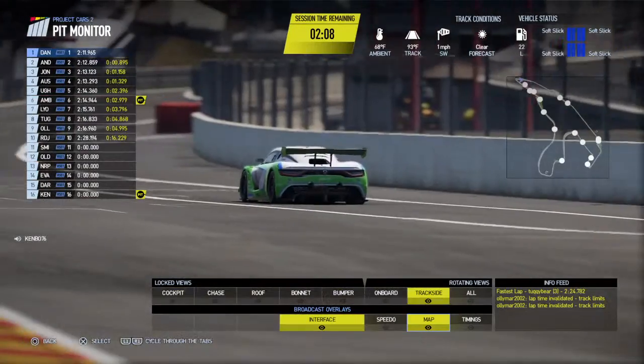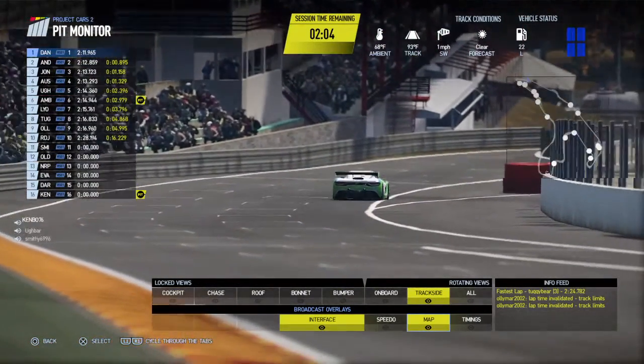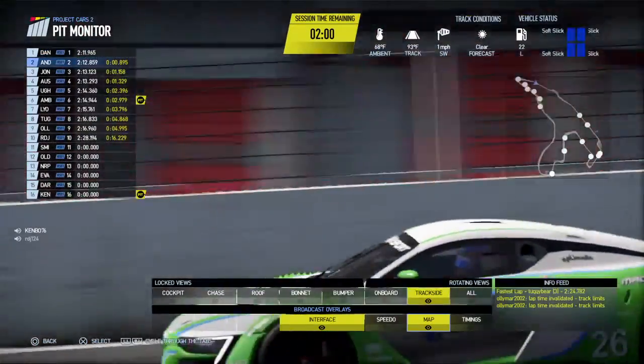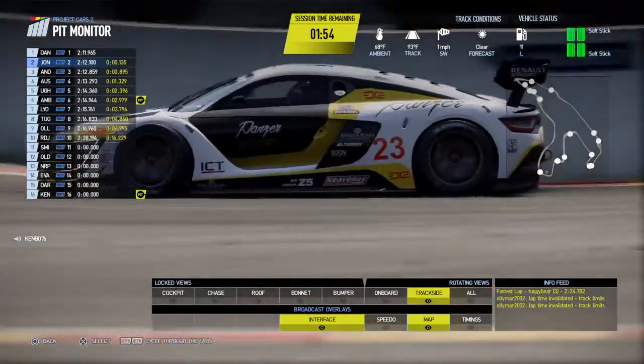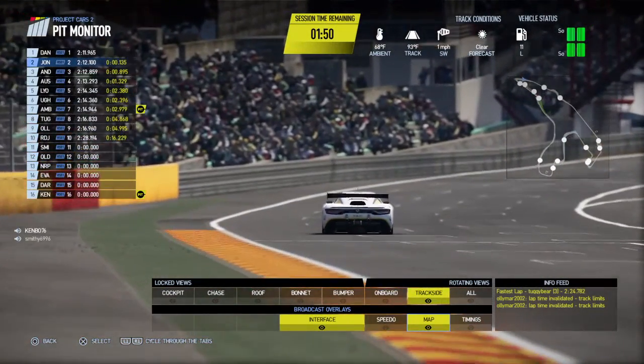Dan Mortuis taking over the pole right now as he comes across the start-finish line, down around turn 1 towards turn 2 here, ladies and gentlemen. 2:11.965 is the pace right now. Dan Mortuis is setting it. We got Johnny coming in right now, only a 10th off of him. Let's see what Johnny's up to.